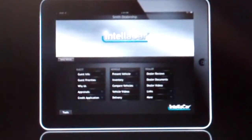So starting with the iPad and IntellaCar, you can start right here with guest info. You can click on guest info and it's going to have all the basic information. How'd you hear about us? What are you looking for in a new car today? What's going on? So on and so forth. The other thing that I like to do is set guest priorities.